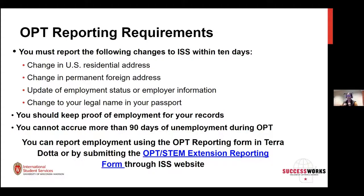Once your OPT starts, you get an EAD card that has a start date and an end date. You cannot get more than 90 days of unemployment during that entire 12-month period of OPT, which is why it's super important to tell ISS when you do have a job. Otherwise, that 90 days keeps adding up because we didn't know you got a job.